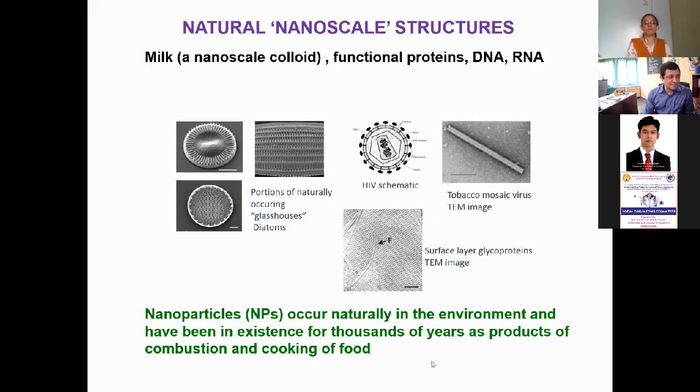nanostructures. Apart from this, in this particular environment, when we are using a lot of chemicals and a lot of vehicles, there are nanoparticles that occur in vehicle emissions also. There are products of combustion, and cooking of food also leads to nanomaterial synthesis. So nanoscale materials, or nanomaterials, are not very new, but the term nanotechnology is relatively new, which was coined in 1974 by Norio Taniguchi. So this is a recent development, but we all know that nanomaterials or nanoparticles have existed.